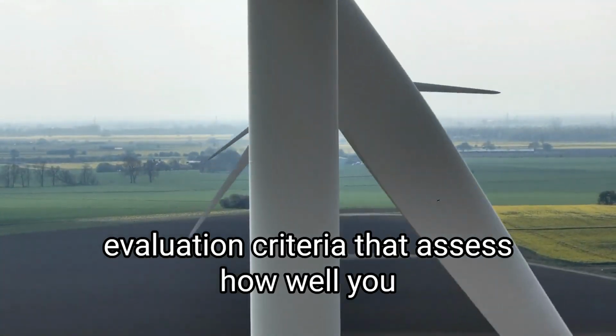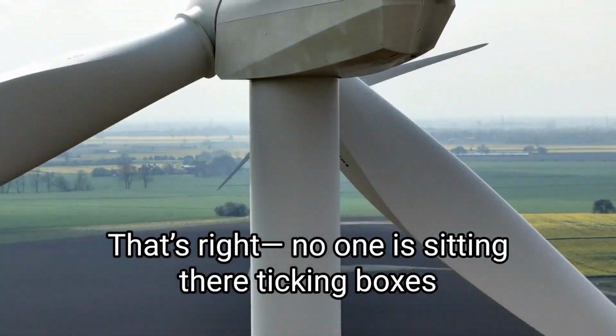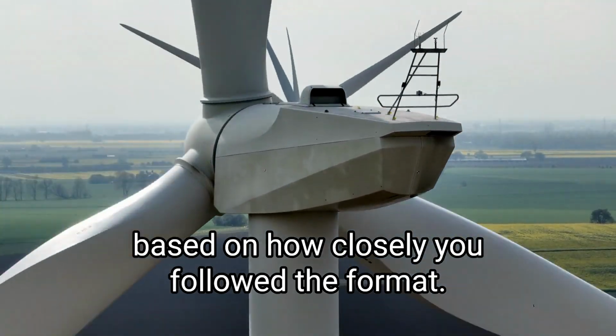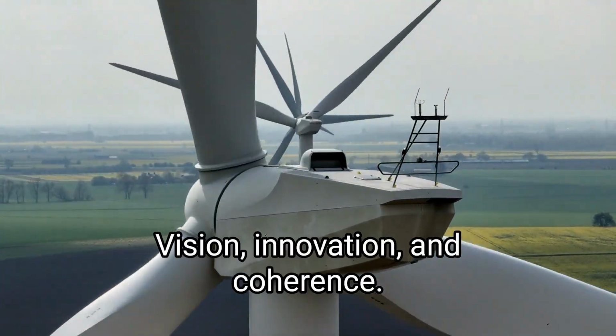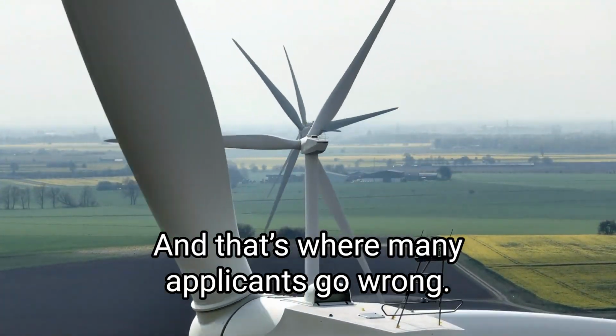Let's talk about the reality. There are no evaluation criteria that assess how well you execute the template's instructions. That's right, no one is sitting there ticking boxes based on how closely you followed the format. What really matters? Vision, innovation, and coherence. And that's where many applicants go wrong.